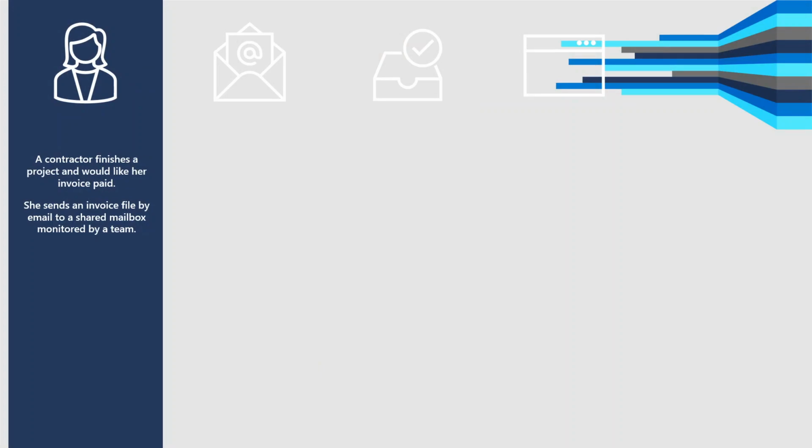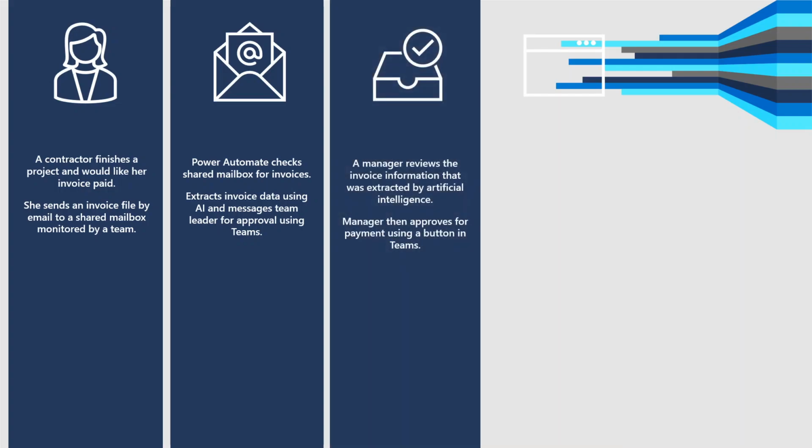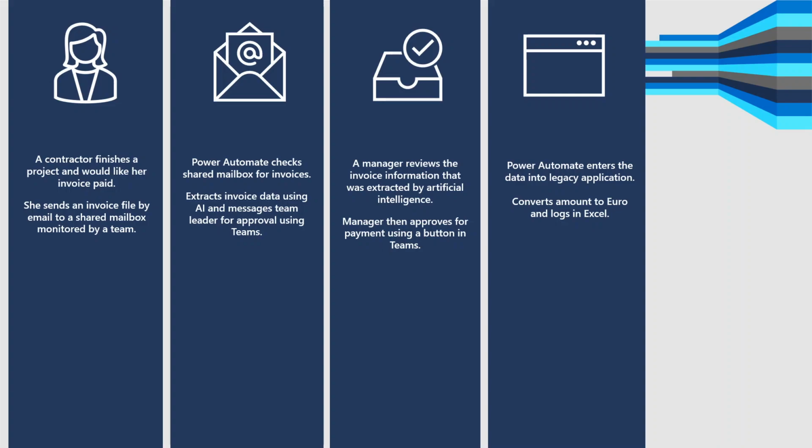Contractor finishes a project, would like invoice paid as normal. Power Automate is checking the shared mailbox for invoices. AI is used to extract the invoice data, and they post a message to the team leader in Teams. Manager looks at the invoice information that was extracted by the AI model. Then they approve it using a button in Teams, and then Power Automate takes over again and mimics the actions of a human to enter the data into a legacy application, also known as robotic process automation.